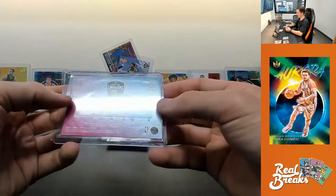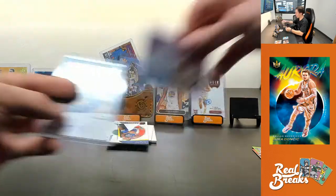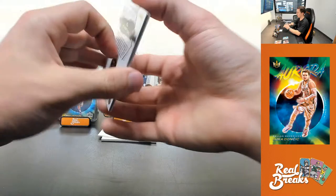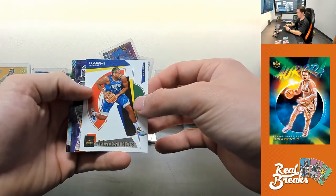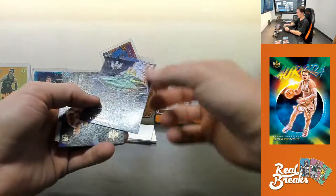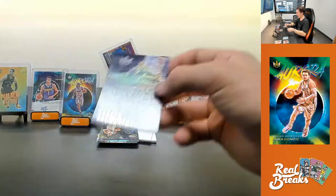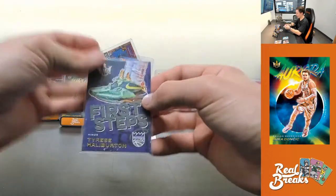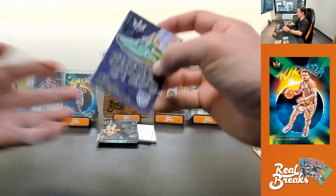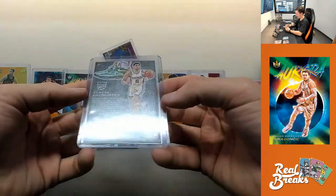My guy right here, numbered 43 of 49. Isaac Okoro Ink. We're going to knock Mo Bamba, put our big rookie up top. Our last couple parallels here. Maestros Kawhi Leonard. Nice. Tyrese Halliburton. Oh, that is sick, with the Weatherman KD4s on that. I know Titus is going to want a few copies of this card. Tyrese Halliburton, first steps, with the Weatherman KD4s on. That is sick.